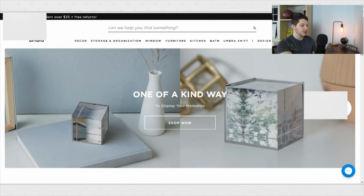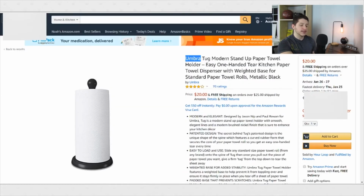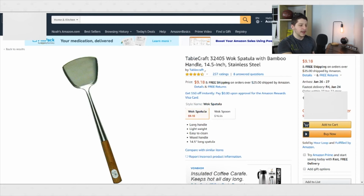Now I would actually do the same process for all of the items that my competitor has. So now I started working with Umbra, so I'm going to now avoid all of those products. The next one that we have here is Tablecraft. I would do the same process. I would open this up in Google and I would try and find their website, find if I could start working with them. And this is by far one of the best ways to find new suppliers to start working with.